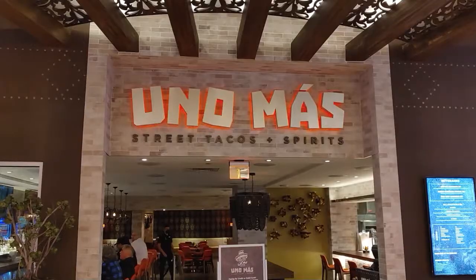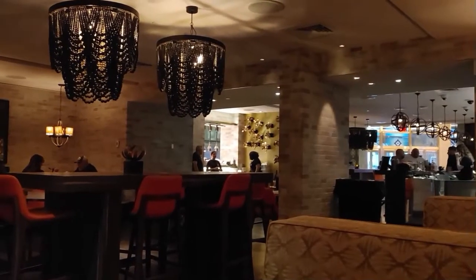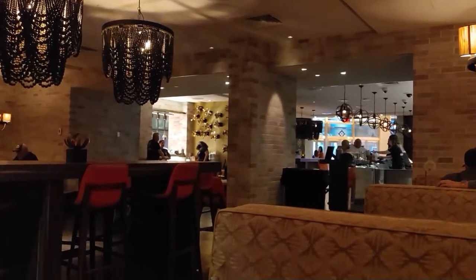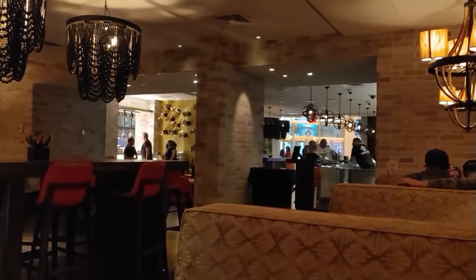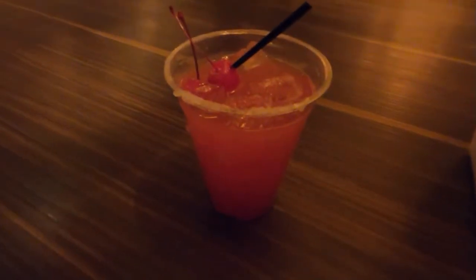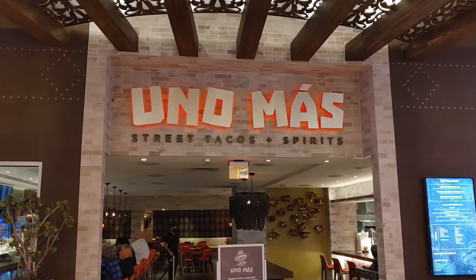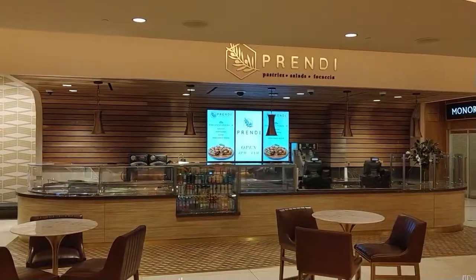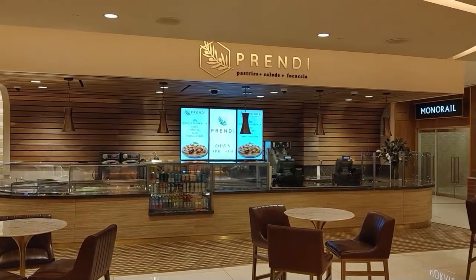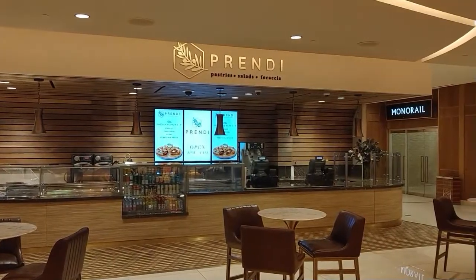Highly recommend it. Up next is Uno Mas, known for their Mexican street tacos and delicious cocktails. And since they're known for their street tacos, I had to get a trio of tacos, and they did not disappoint. They are absolutely delicious, and I ordered one of the most refreshing cocktails I've ever had. It's the La Fresa. It's tequila, aloe liqueur, strawberry puree, and lime juice. Amazing. And if you're looking for something a bit lighter, stop by Prendi right across from Starbucks, and you'll find focaccia pizzas, sandwiches, salads, and gelato.